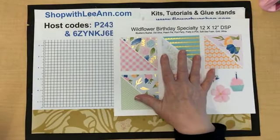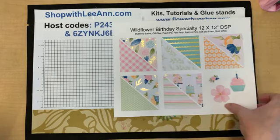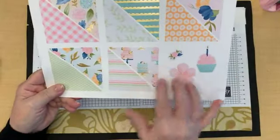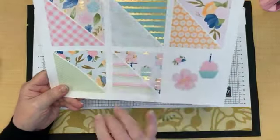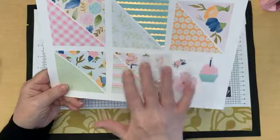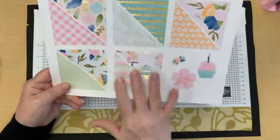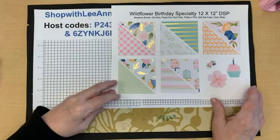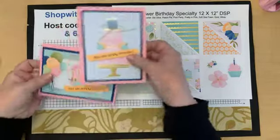So the other Kit to Go includes the Wildflower Birthday, and this is neat, we're having more and more of these designer papers that have a sheet of die cuts. So it's 5 sheets of printed paper, 2 of each of 5, so 10, and then 2 sheets of the printed die cuts. So here are my cards for this paper.